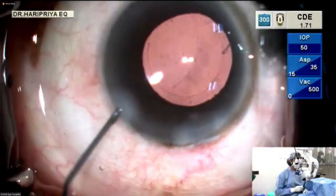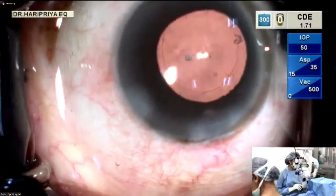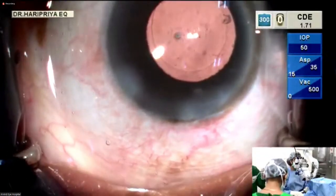Now, closing the case, I'm using intracameral moxifloxacin, 500 milligram. Operation nalla panniyachungama.